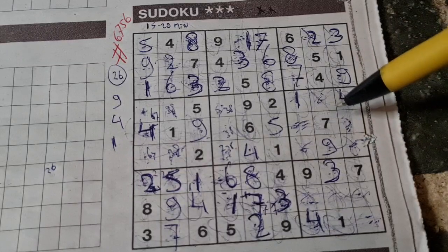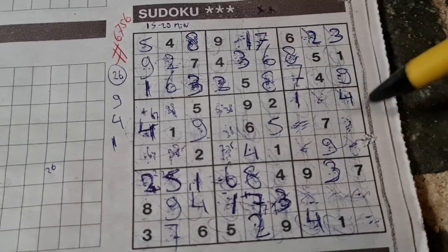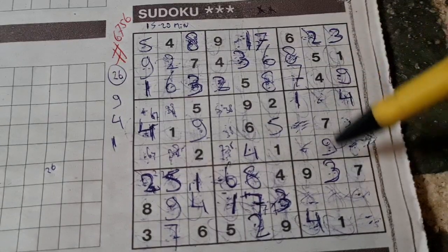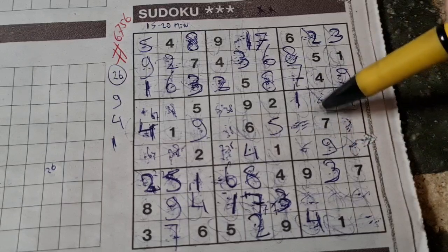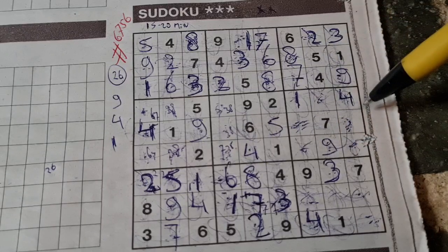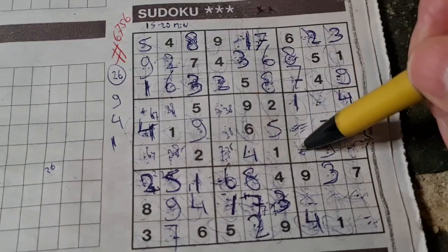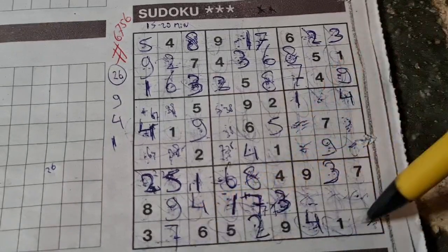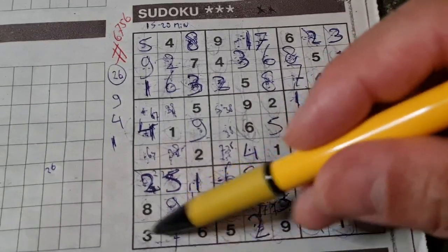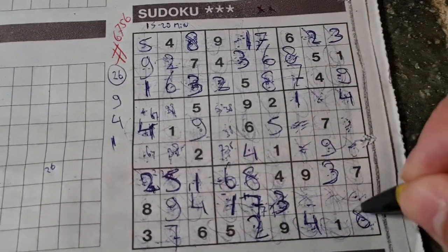Then. Let me see. Need a two here. 3, 8, and 2. Three. One box left in the last row. The 1, the 2, the 3, the 4, the 5, the 6, the 7, the 8 is missing.